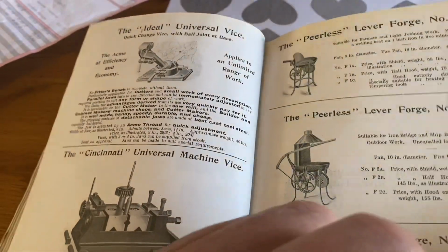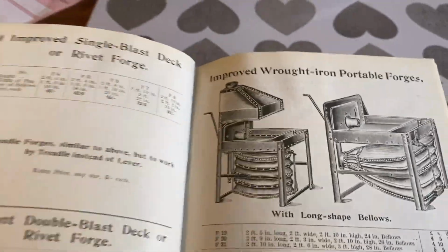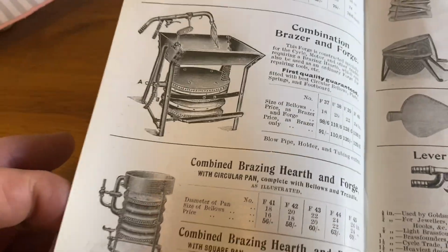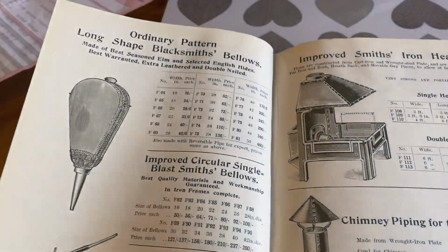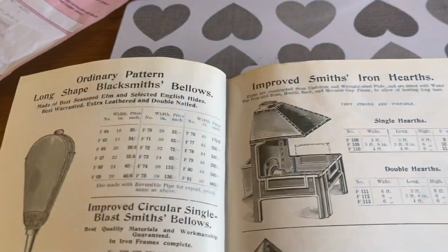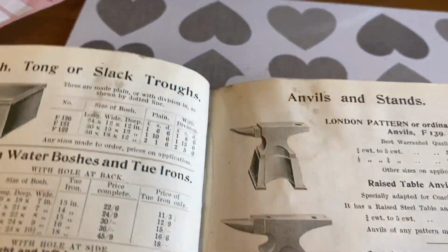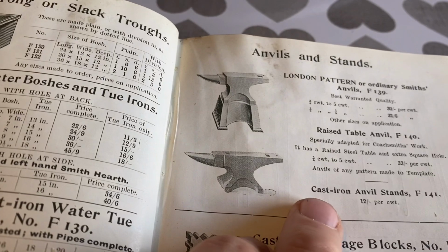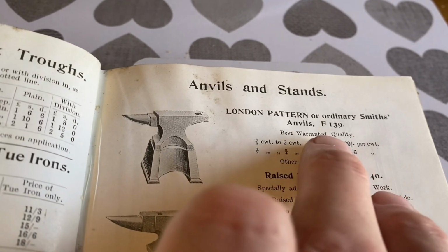Shall we keep going? Let's keep going. Making a fire or a bellows. Look at this. The bellows for you to do your blacksmithing. No electric fan. Wow. Look at this. Isn't this an eye-opener? Isn't this? And we're only paid 170 odd yet. Oh yeah, look, anvils. Anvil and stand. London pattern. Yeah, cast iron anvil. Raised. Smith anvil.